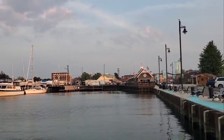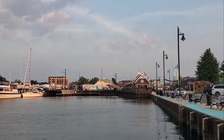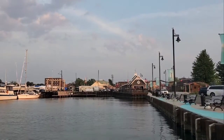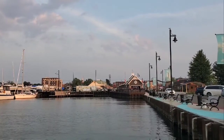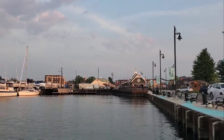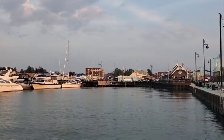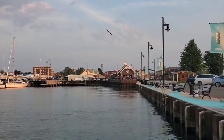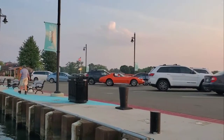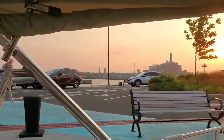This will be our second evening in Dunkirk, New York on Lake Erie. We were hoping just to spend one night here, but the winds have been really heavy and it's just starting to die down now. So tomorrow is supposed to be decent and the next 4 days is supposed to be good for travel. So over here is a marina. There's a little bar right here at the boardwalk. This is the city wall, and this is a busy place. There's a Corvette right there.